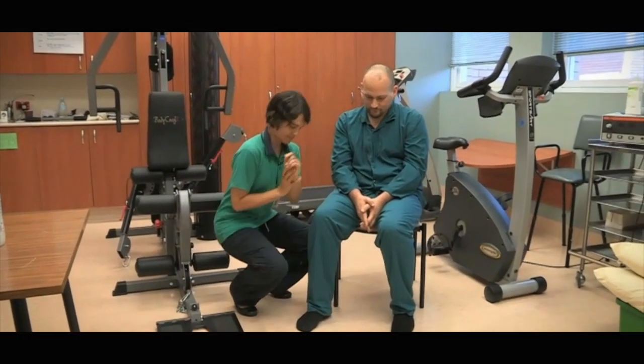I hope that you'll become involved in your medical care by reminding everyone, especially hospital staff, to perform hand hygiene.